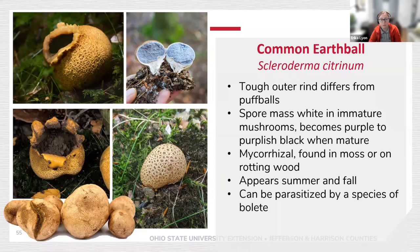Common earthball, or Scleroderma citrinum. These ones tend to produce a tough outer rind. This is different from puffballs. The puffballs don't really have that outer rind. Like you can see here, it kind of looks scabby. They do produce a spore mass that is white when it's immature, but it turns darker or purplish black when it matures, as you can see in this upper right-hand photo.